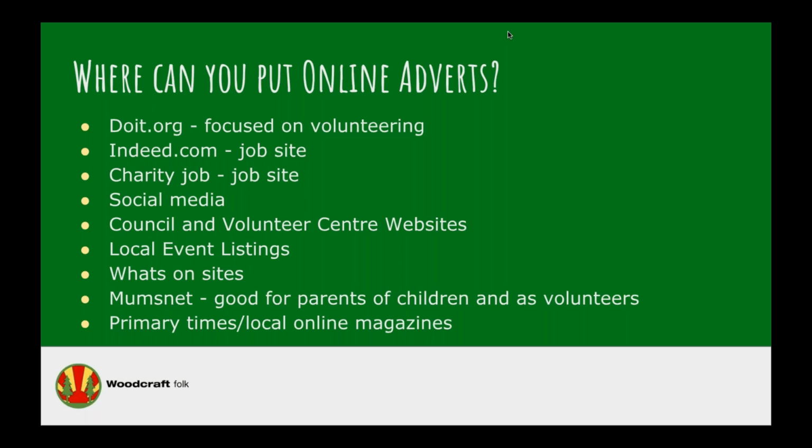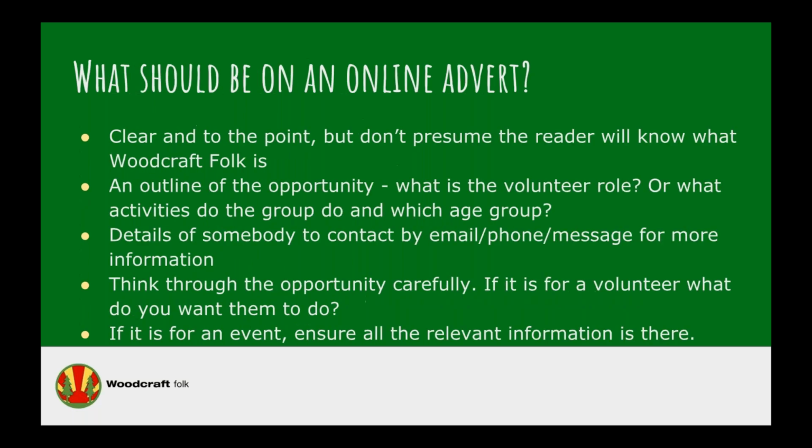So they might be standalone, they might be attached to a local online or hard copy magazine or newspaper. And then there's places like Mumsnet, where you might be able to speak to parents of children or to parents who want to volunteer. And then things like Primary Times and local online magazines. And this isn't an exhaustive list. There's lots of other places where you can place adverts. Quite often, if it has a particular local audience, that can be more effective with translating the advert into young people coming to the group or adults choosing to volunteer or support the district.